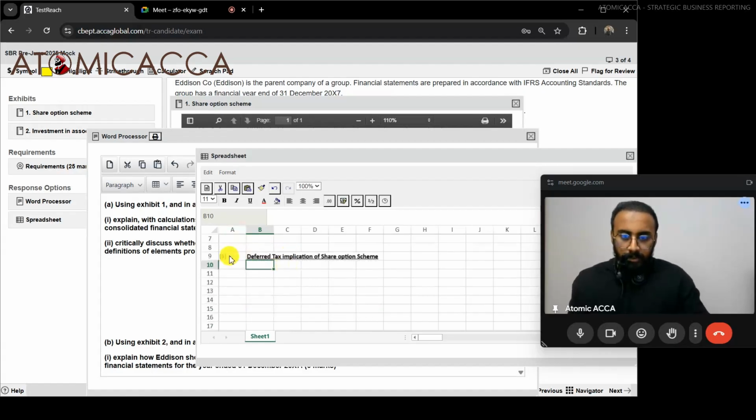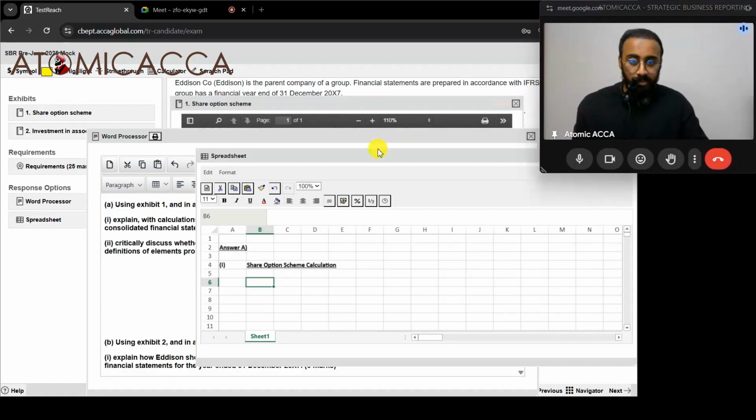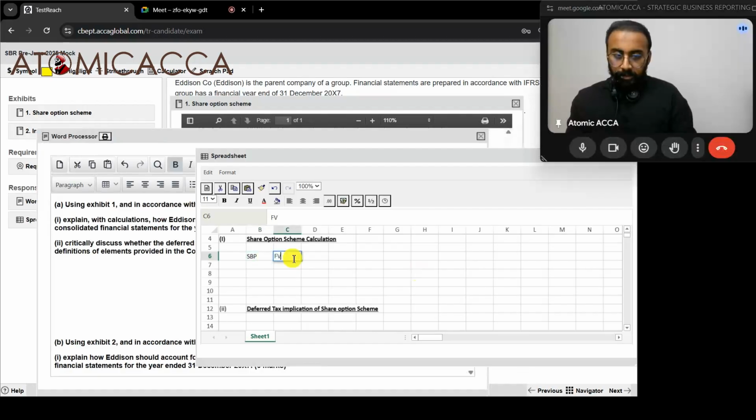Cool. So what do we have to do with the share options? What is the general accounting thing? We have these services going on. So when services are going on, we are supposed to record some remuneration expense and show that in our financial statements. This is the key idea with share option calculation. Now this is an equity settled share based payment.